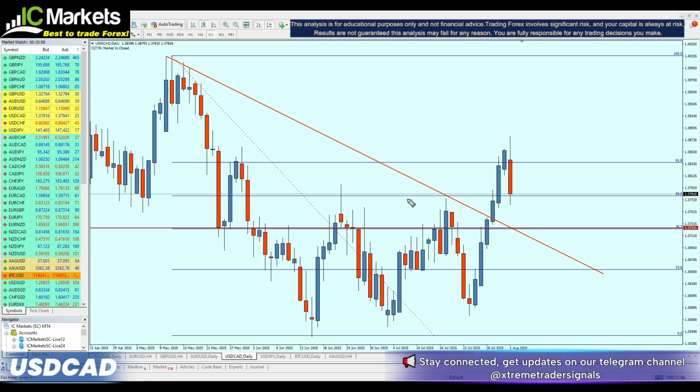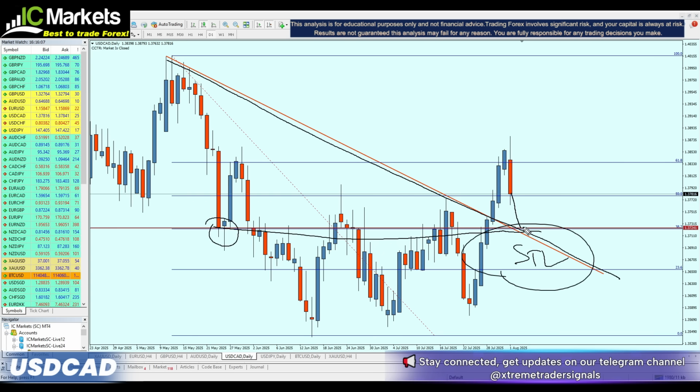So as you can see right here, it is not only respecting the previous level of support, but also retesting the broken level of a resistance trend line and hopefully creates a new support trend line from this point. And from there, USDCAD most likely will continue the rise again to revisit Fibonacci 61.8.